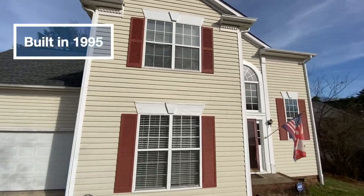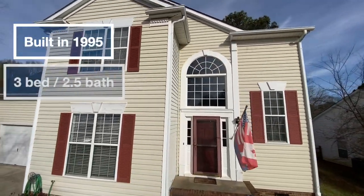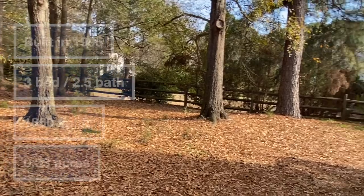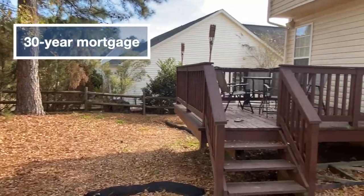The house was built in 1995. It's got 3 bedrooms, 2.5 bathrooms. It's 1,850 square feet in total. There's also a bonus room. It's also got a 2-car garage, and it sits on about 1/3 of an acre of land. I got a 30-year mortgage at a 4.25% interest rate, which is what they were at the time.